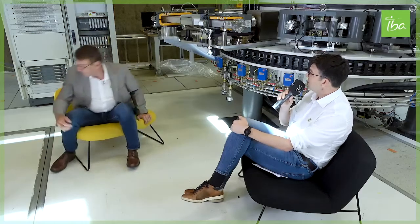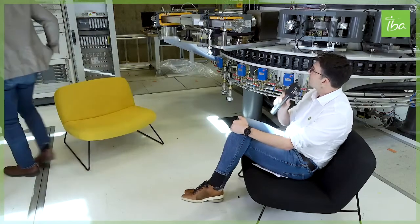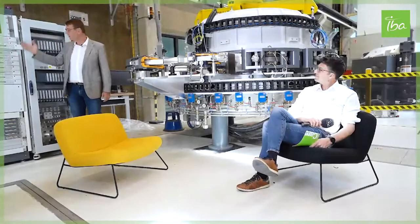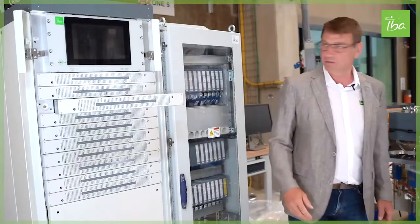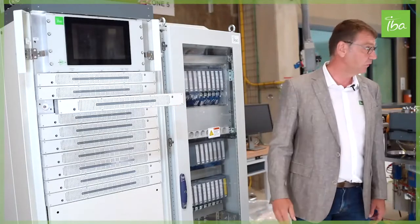Yes, we developed an amplifier that you can see behind me. That's what we see there in the back. Can you show us a little bit how it works and what it is? Yes, Jeremy, this is an example of what we developed during these last five years about solid-state amplifiers.